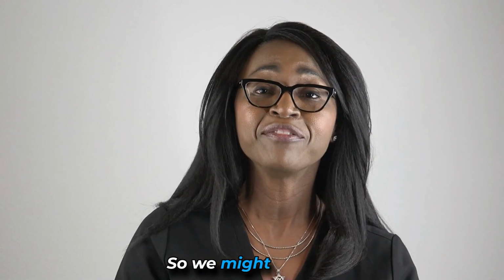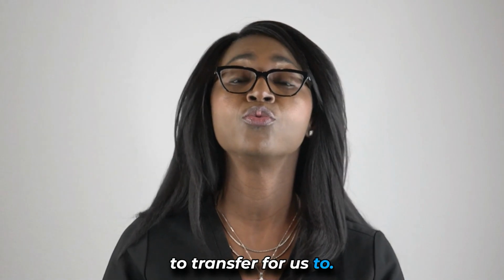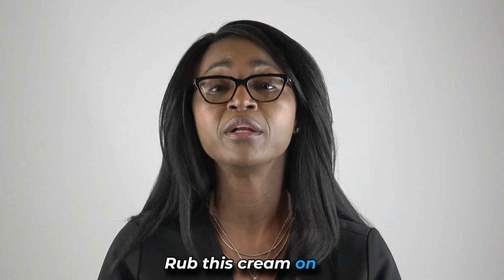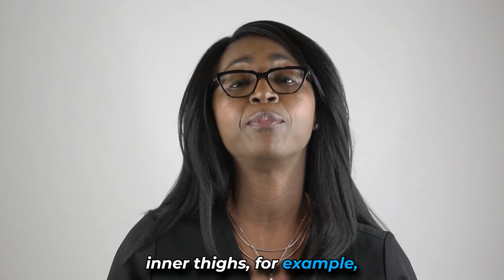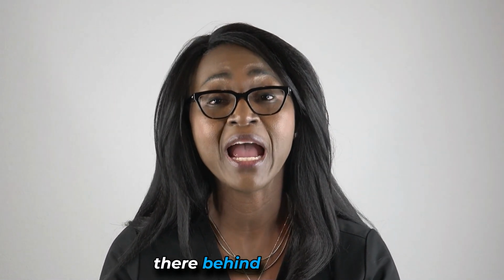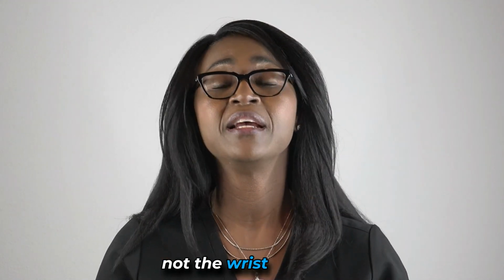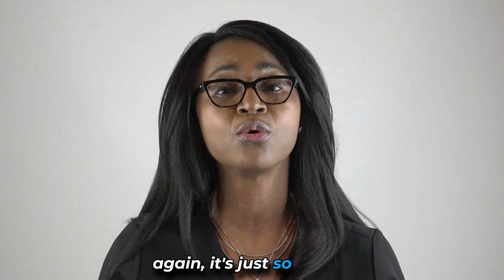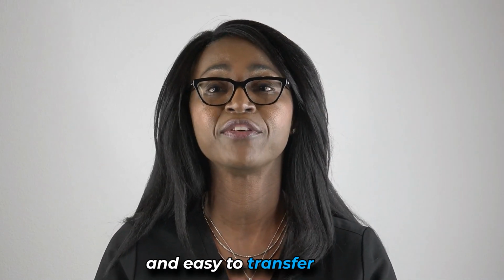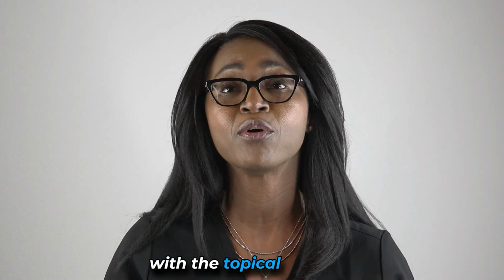So we might have to find other body areas that are less likely to transfer for us to rub this cream on. So inner thighs, for example, some patients are able to successfully use it there. Behind the knees, we've tried. Definitely not the wrist, because again, it's just so simple and easy to transfer that. So that is one of the biggest drawbacks that I see with the topical method.